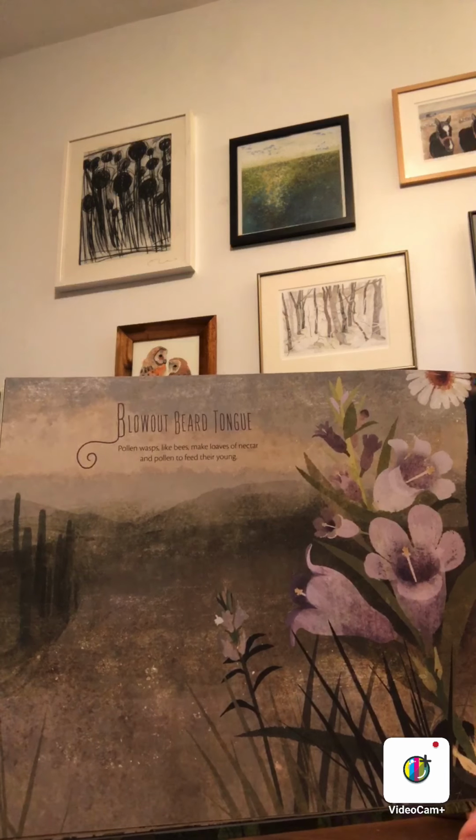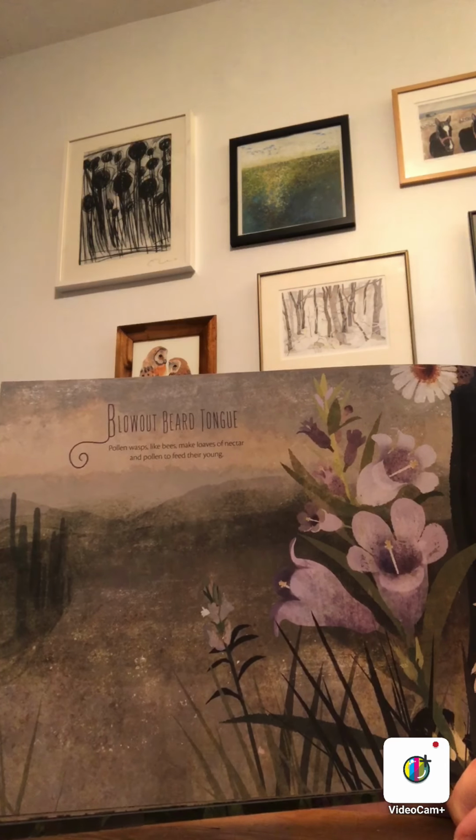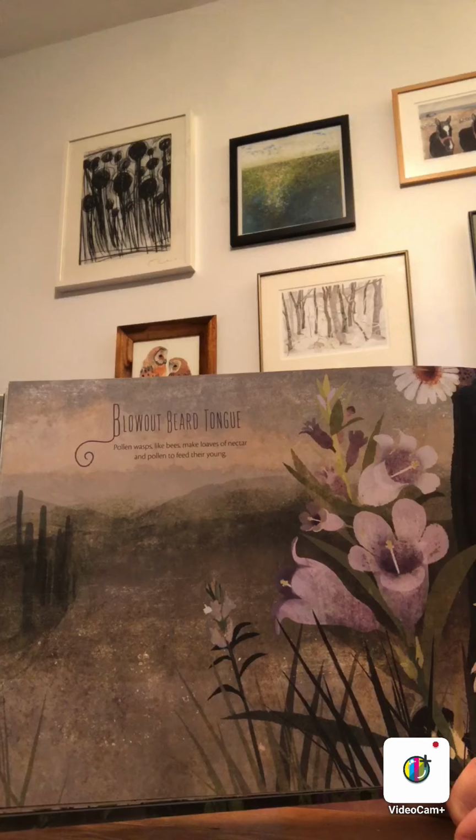Okay, here's where we learn about the flowers. Blowout beard tongue. Now that is a funny name. Pollen wasps, like bees, make loaves of nectar and pollen to feed their young. See, I didn't know that.